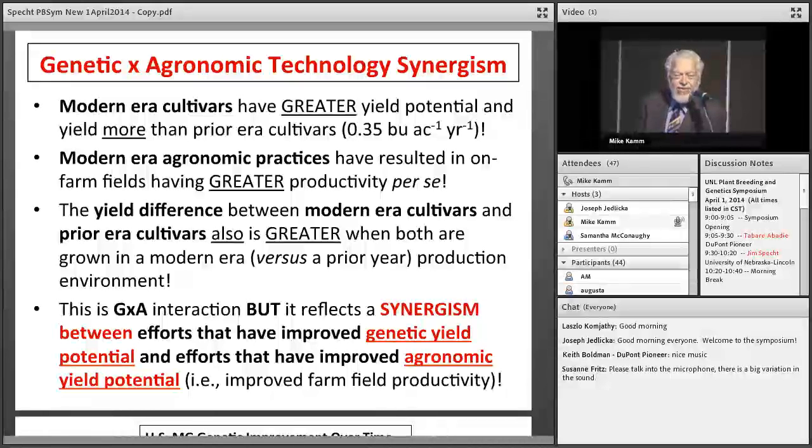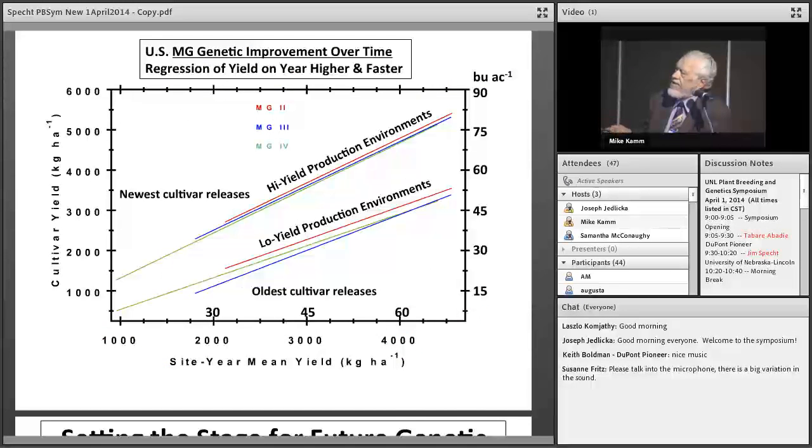Now, when I first published some stuff about this back in the 80s, I got some pushback from people saying, you're not being fair to the old cultivars when there's an interaction. I said, why should I be fair to something I'm never going to grow again? Okay. So it is G by A interaction, but it reflects the synergism between efforts that have improved genetic yield potential and agronomic potential. And you can see that here. With the newest cultivar releases, as you raise high yield production environments, you get more expression.